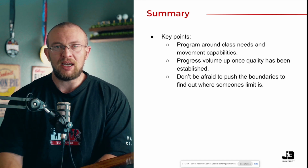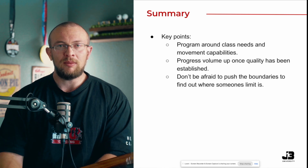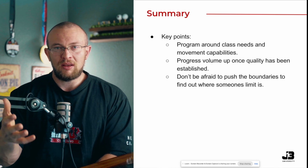So make sure you check that out. But again, don't be afraid to push volume up within your recovery capacity limits, and make sure that quality is there so that when you push that up, you actually see the progress in your physique that you're looking for.